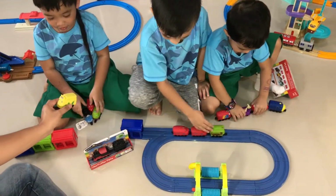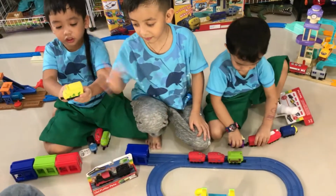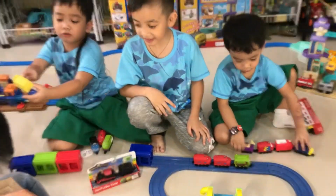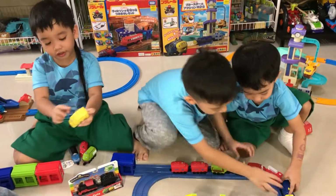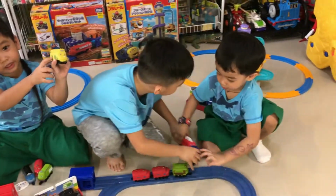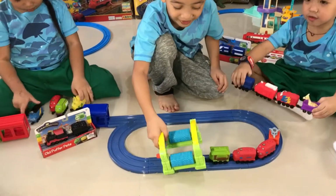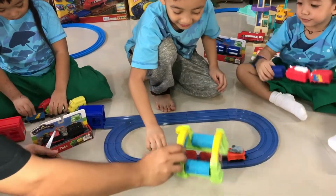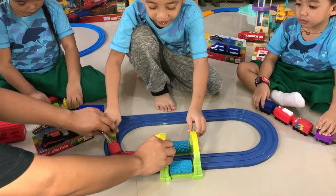Okay, here you go, Miran. And how about the elephant car? There's a smoke. Yeah, the green smoke over here. Then move this up so they can go in. They can pass through that wall. Oh, the elephant goes?